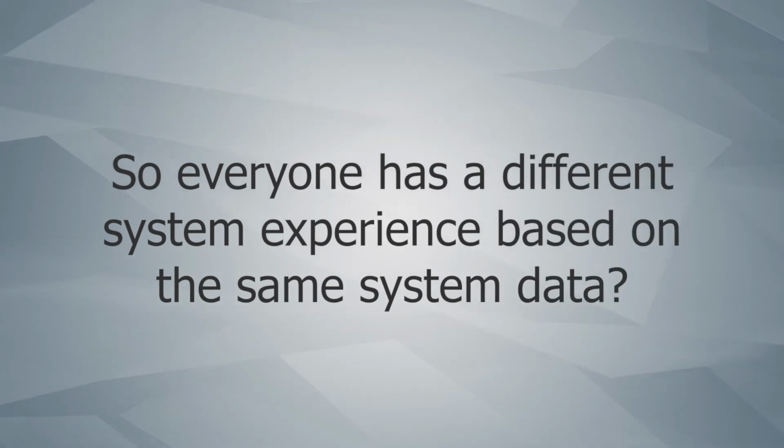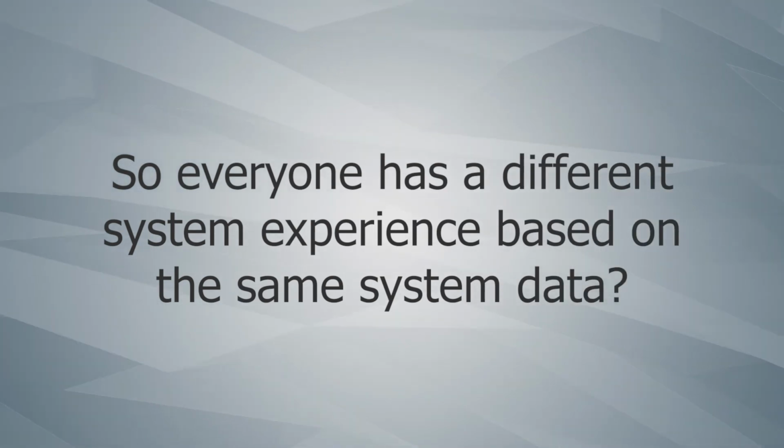So everyone has a different system experience based on the same system data? Exactly. Of course, not everyone is authorized to see the same data. A system administrator can easily set up authorizations based on system predefined roles or custom requirements. This access control is what allows information to flow securely across the entire platform throughout the whole company to give visibility to executives and task users alike when they have been authorized to view it.